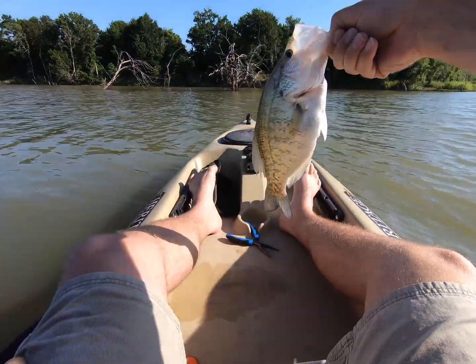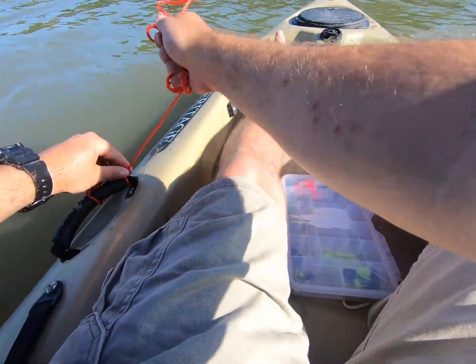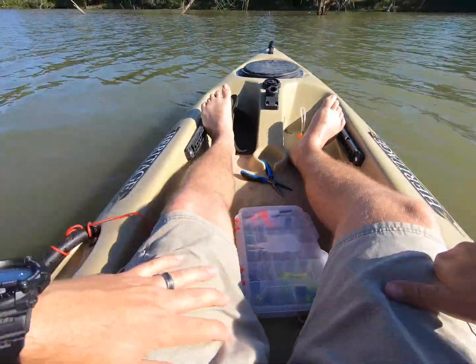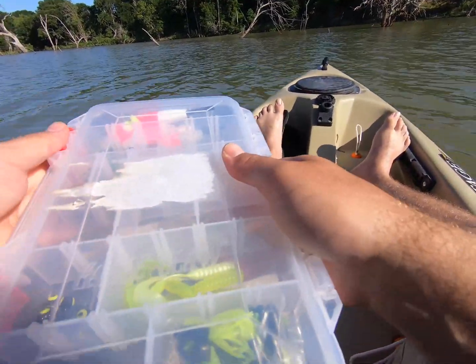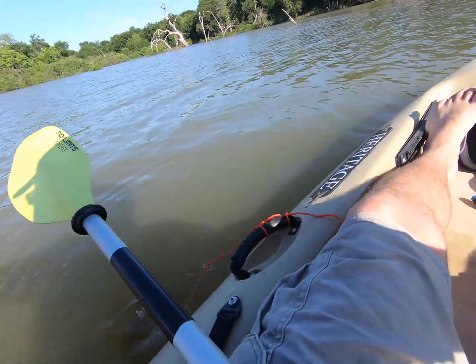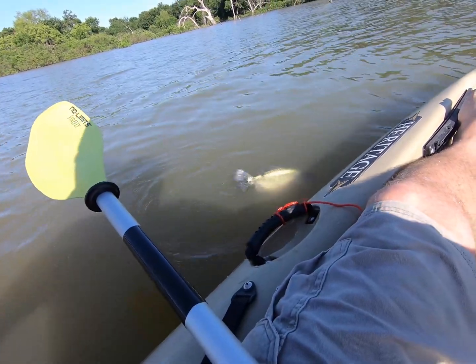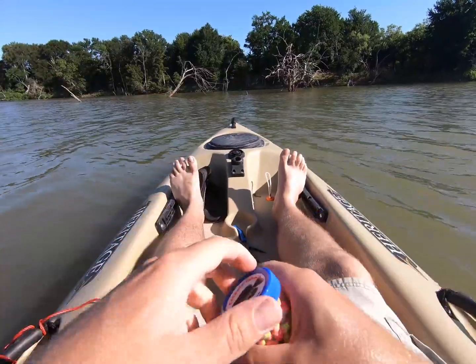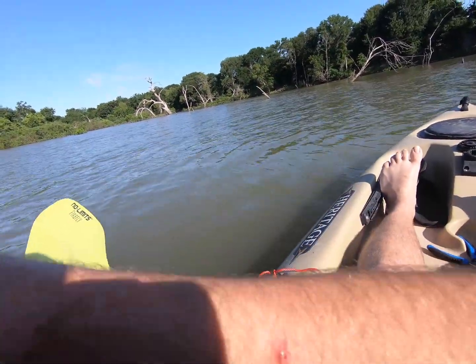First one on the freaking yak. Super excited. I got him on the stringer. That way he can stay alive. He's a good 12 inches, 12 1/4. Because I'm hoping to get quite a few of those bad boys right there. Whew. All right, so this might be the biting hour.